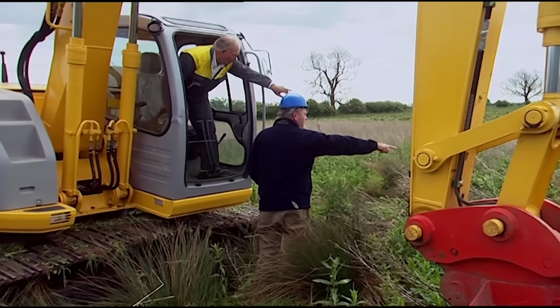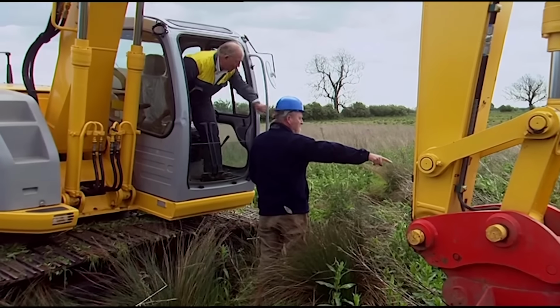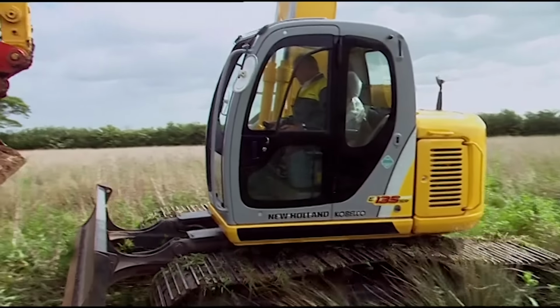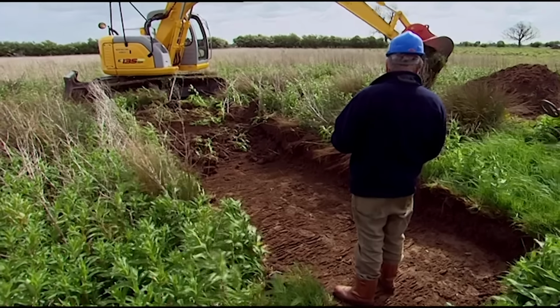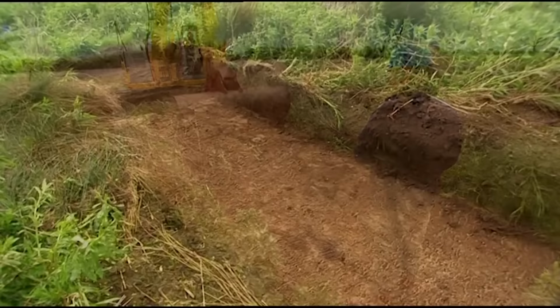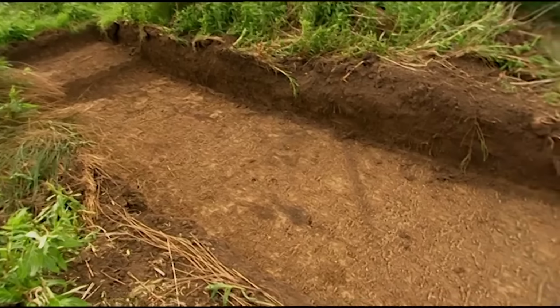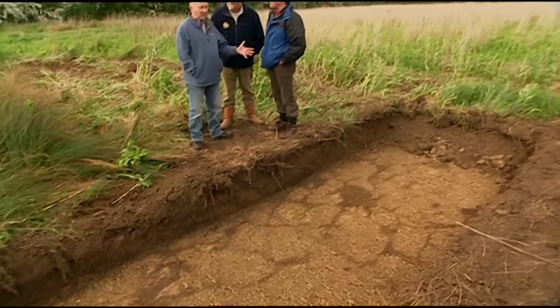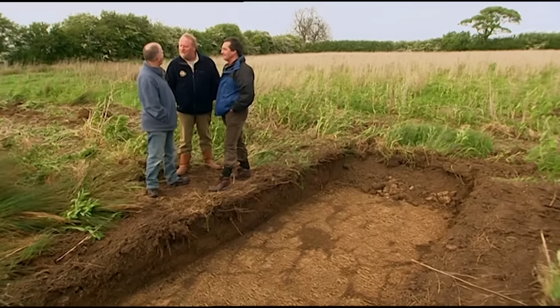That could be the natural layer coming off. Coming down into the pond here or not? Could be. Earlier in the day, we began to dig a spring, which could have been used in the Iron Age and Roman periods. Francis hoped it might hold valuable clues to the site. This morning, Francis, you hoped that this would be an Iron Age spring, and Guy, you were looking for a Roman spring. What have we got? Well, we haven't got an Iron Age spring, and we haven't got a Roman spring. We haven't actually got a spring at all. No spring? No spring, no. It's a springless trench.